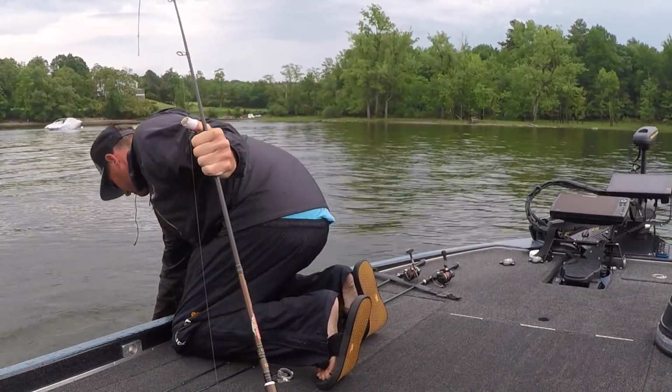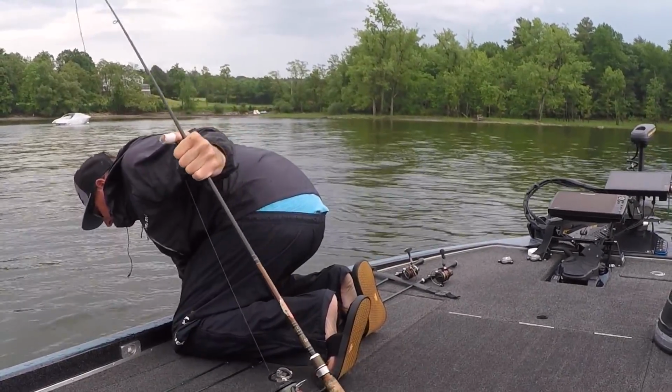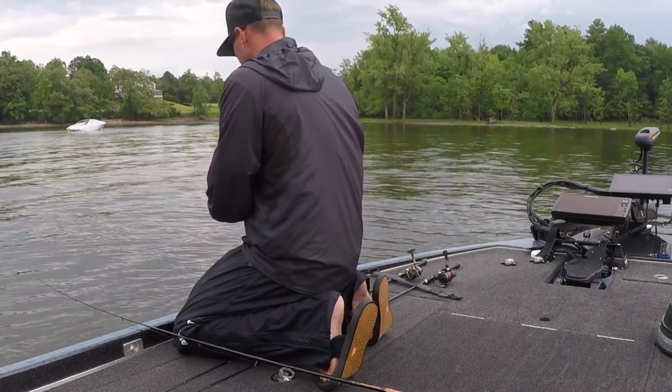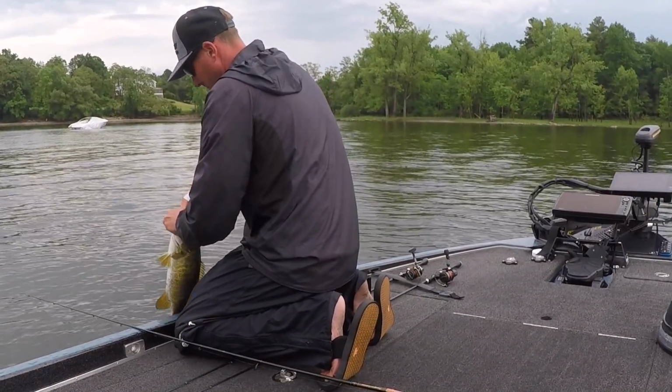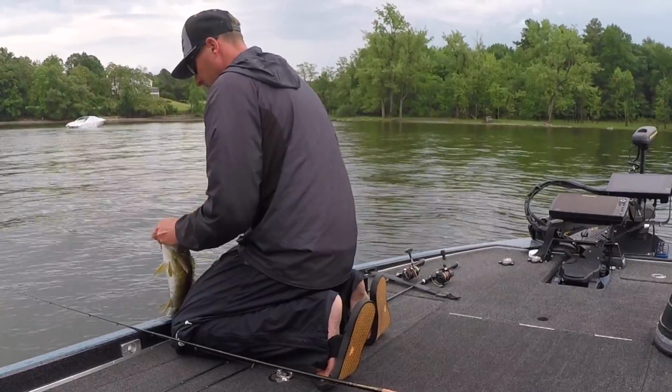Man, I covered a lot of water during practice and only stumbled upon a handful of fish and nothing that I was really excited about. So that's it for the day. It's kind of a wasted day, really was. So we'll just catch up in the morning here.